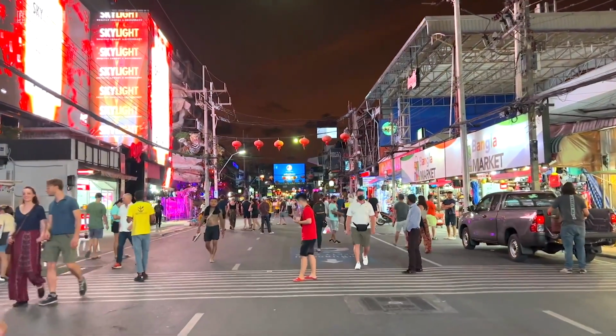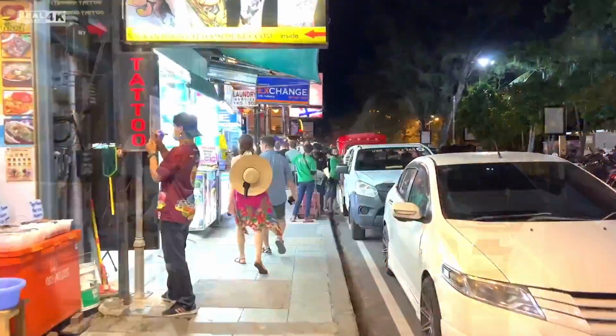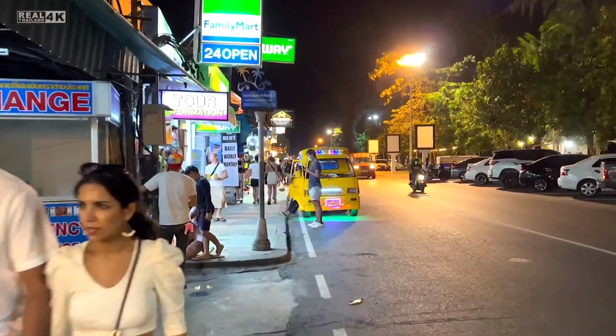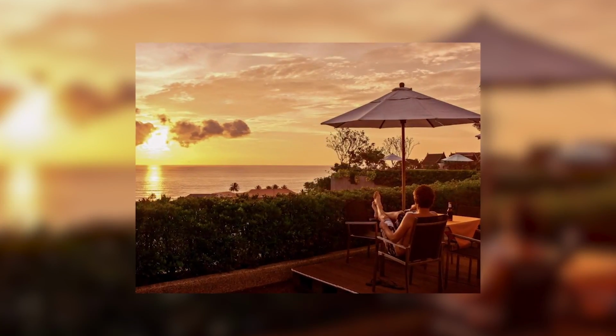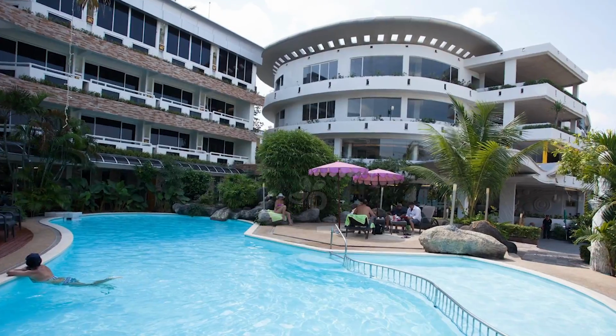The Patong Beach area has many family-friendly places, but nightlife is more suited to adults. Let's just say that for now, more on that later. Patong itself has many incredible places to stay, such as the Sea Sun Sand Resort and Spa, as well as the Bliss Hotel, both very affordable options.